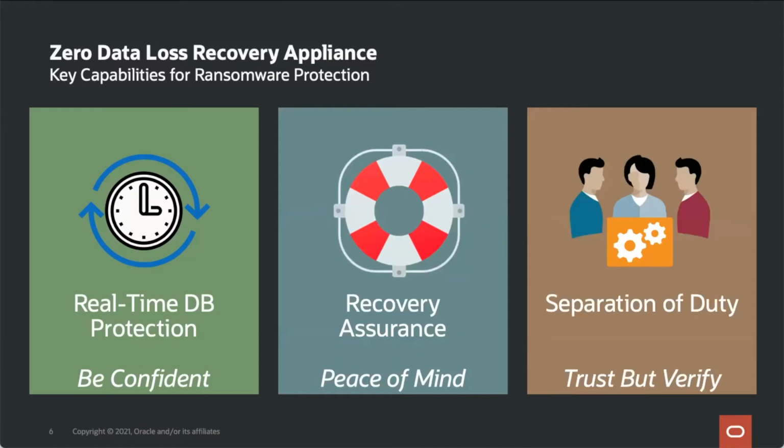And then finally, separation of duty. Not everyone in your environment needs to have administrative access, especially to your backups. So you want to make sure that there's a separation of duty between the DBA and the backup infrastructure, so that a compromise in one layer does not allow compromises across the entire backup infrastructure. So let's go into each one of these in detail.